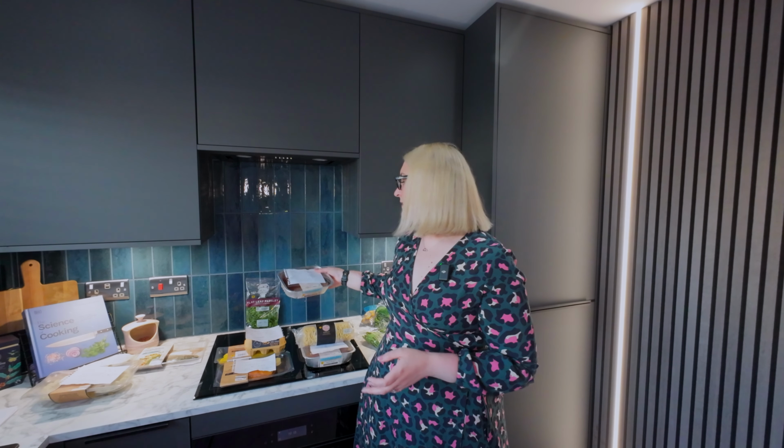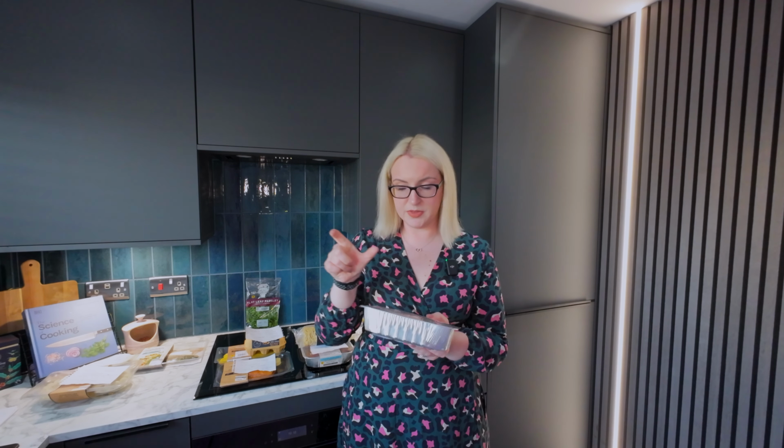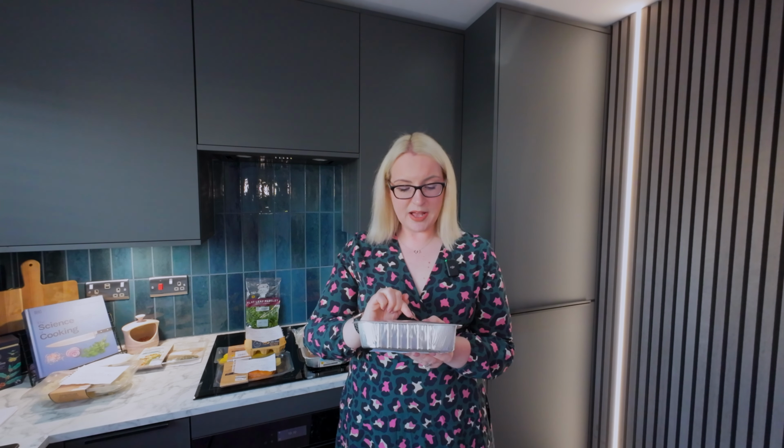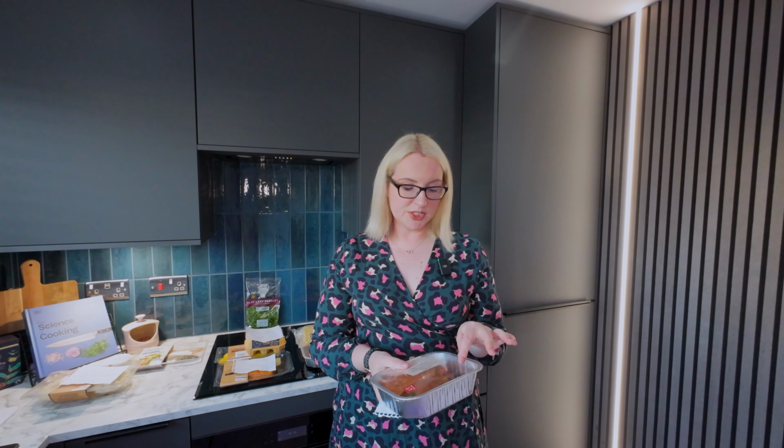So next on the list is salmon with Cajun style sauce, and it's got parsley and lime on it. There is actually a little slice of lime in there, as well as a little sachet of sauce. So half of the pack is 282 calories. This is what it looks like. And what I will say is this is part of the 2 for £10 deal in M&S. We wanted to try the Cajun style salmon a few weeks ago, and we thought we'll leave it for now, we'll get something else. But actually, when we were in today, the dates were all really good as well.